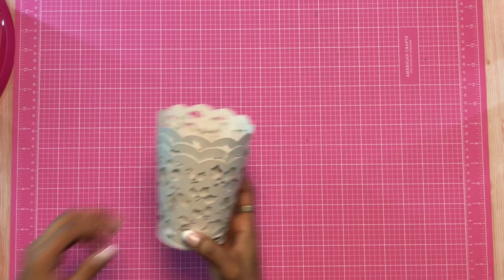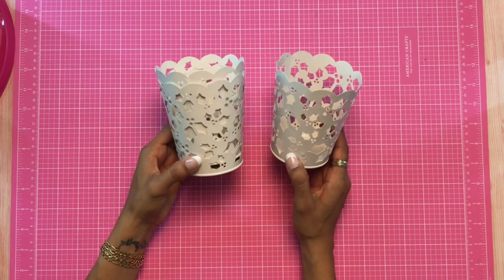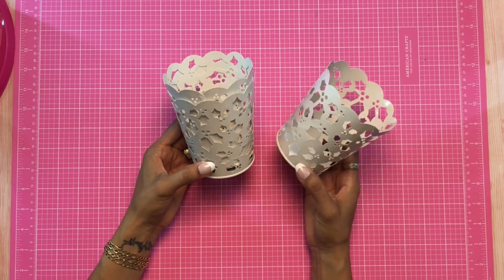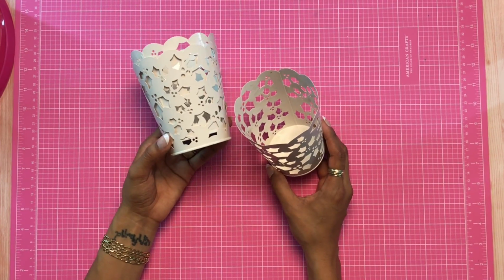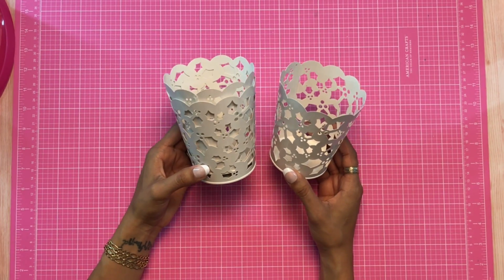Now I got these 3 tins. These actually look like the white IKEA planters that I have in my kitchen that I use for my kids' plastic cups because they're not so appealing to the eye, and I feel like the planter keeps them nice and corralled and they just look good in the kitchen.